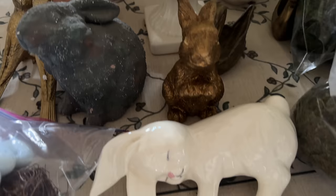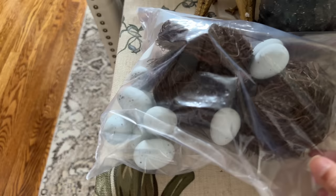We're gonna add a lot of greenery, as you can see, and some of my favorite faux florals. I even threw in a couple little thrifted bunnies and some bird's nests. A lot of these items are thrifted.